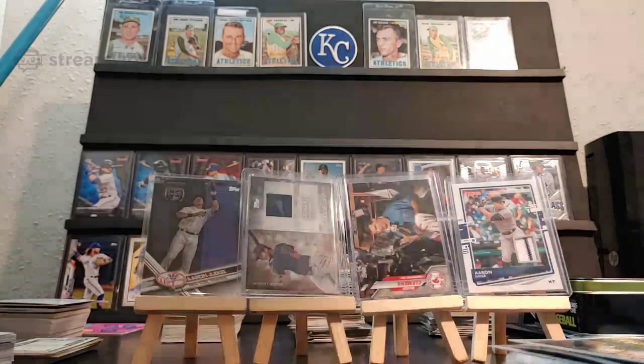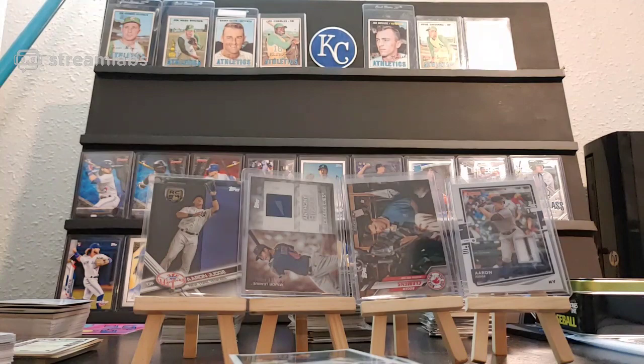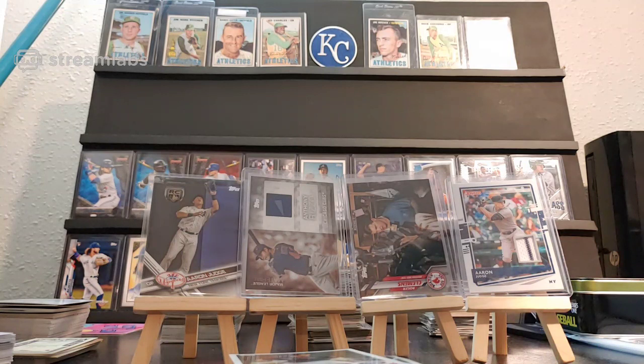Okay, well, let me set those aside and put a little note on them. Because I will forget. And honestly, I thought I had more Max Kepler stuff because I ended up in a Twins break. And I ended up with so many Max Kepler cards. But I don't know, there were a few Max Keplers in that pile.